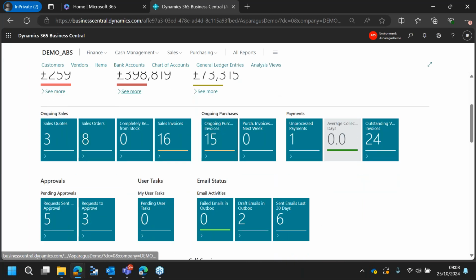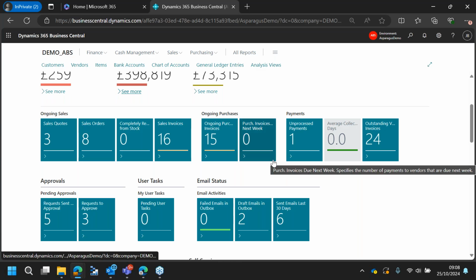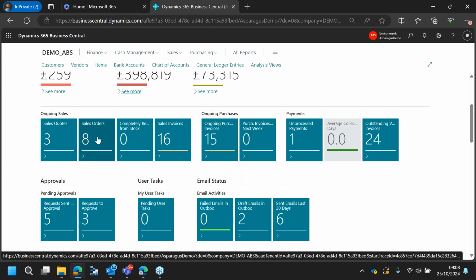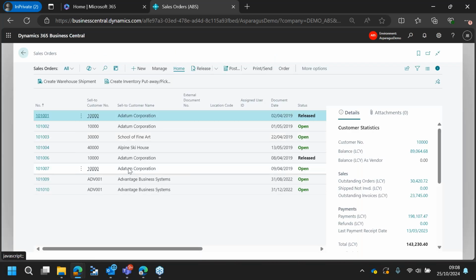Also, these are known as queues. They've also got flexibility where you can drill down. So let's just say you wanted to see your ongoing sales orders. You could just select on the queue, and it's going to take me through to my list of sales orders.